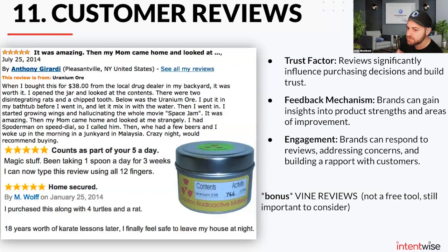For example, we have a customer that sells a bitter apple spray for dogs not to bite your furniture, but it requires training along with using it. Some people just spray it and find that it doesn't work for them, but it requires a certain training protocol with it. I recommend that you do use Vine and that you do engage with critical reviews, etc.